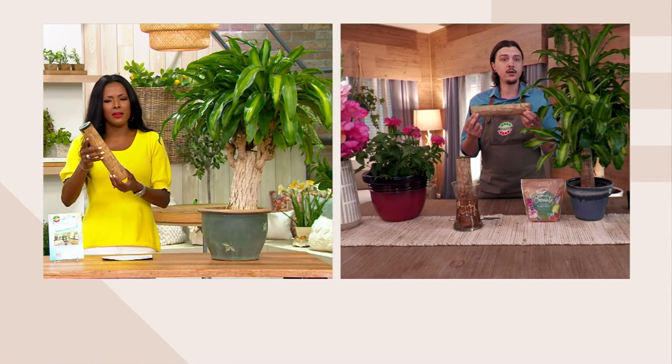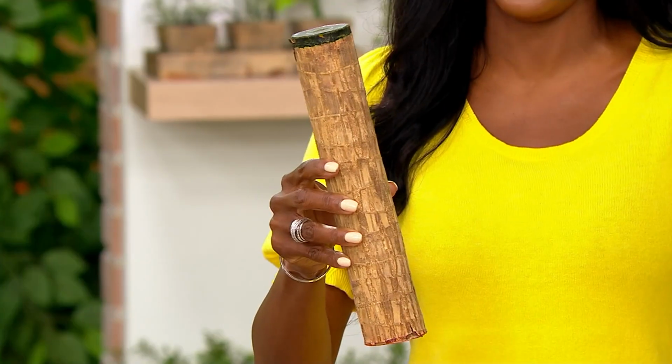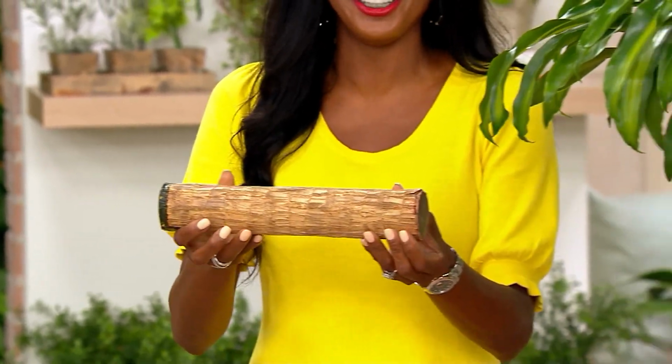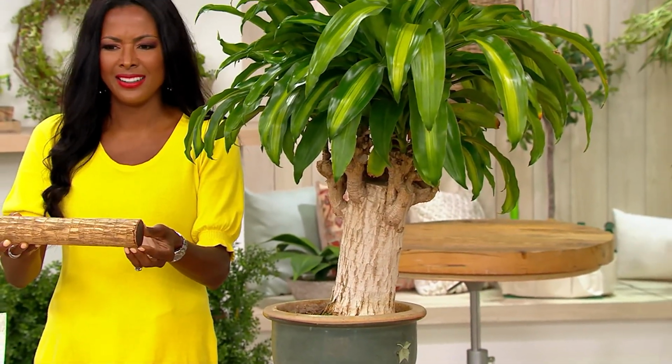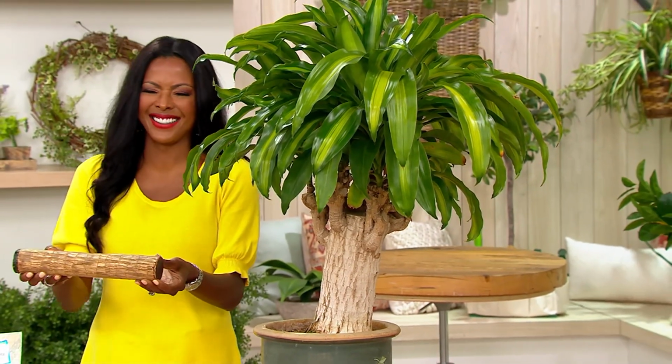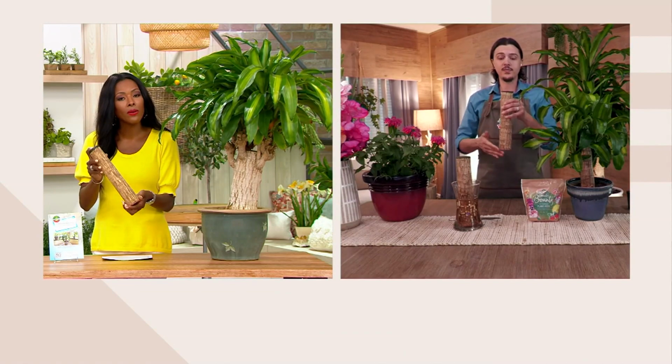Now, in the wild... But I don't understand. How do we get from this to this? Because it just looks like a little tree stump. It's really interesting. Yeah, you don't want to put this in your fireplace. We grow these in Costa Rica. And what this is actually is a very tall tree that we cut into pieces, about a foot long. Then we wax both ends, and then we send it to your home.